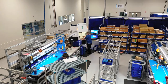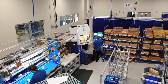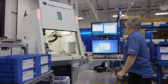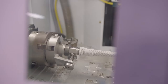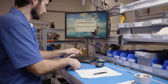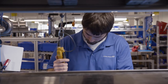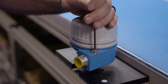Every temperature component from Endress+Hauser, sensors, thermowells, and transmitters, is lasered with its own QR code, which is linked to its serial number and important device information. This makes it easy to order spare parts, accessories, and replacement units when needed. This traceability can best be demonstrated in assembly, where thermowells, sensors, and electronics come together to complete the device and is packaged for final delivery.